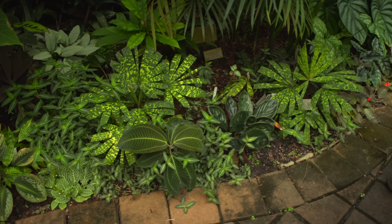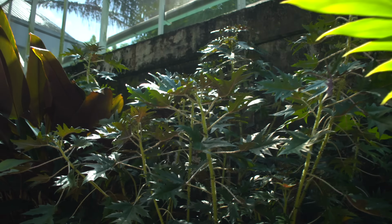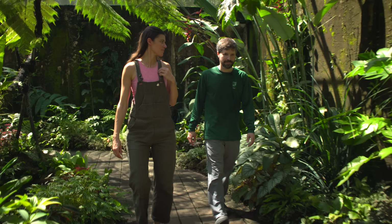Yeah, this is definitely much more lush since I've last been here. Things grew amazingly fast, like this tropical nettle, which is now 7 feet high. That's really expanding the comfort zone, the discomfort zone. Yeah, exactly. So I know we're coming upon some of your favorite plants.